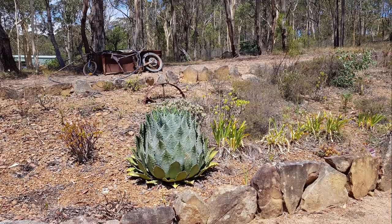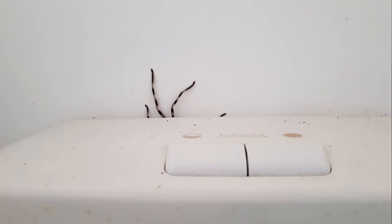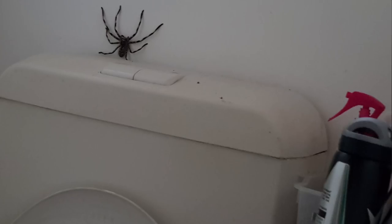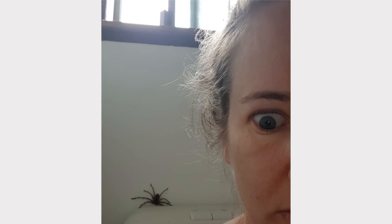We've got this huge spider that lives in our house, and I've named him Frank. And he just appears everywhere. He appears in the bathroom. He appears on the wall. And every time you go and catch him, he is so quick that you just can't get hold of him. And here he is doing a jig.